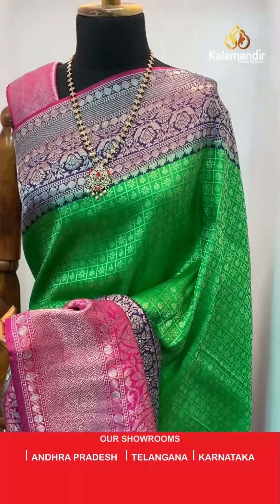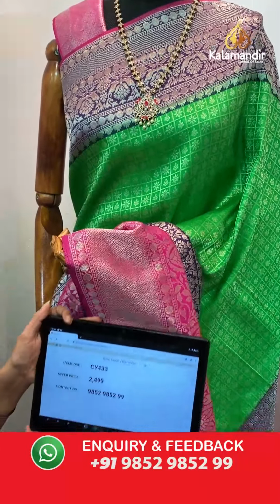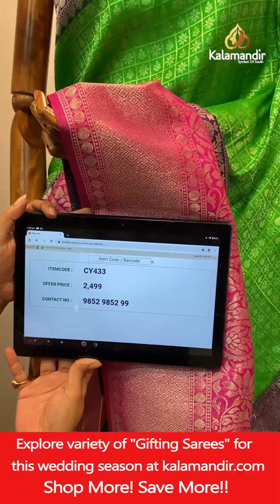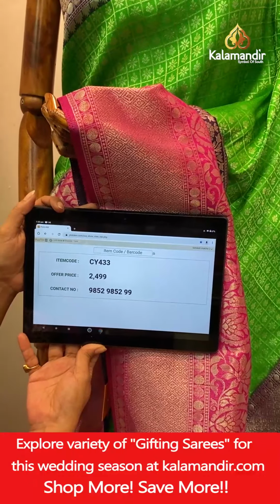Check out the blouse piece, which has brocade work all over it. Let's have a look at the pricing for this saree. Saree code is CY433. Offer price is 2499 rupees. To place an order, take a screenshot, send it to our WhatsApp number 9852985299.